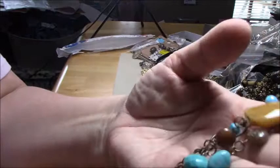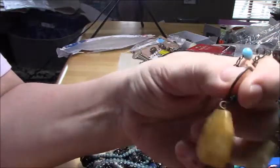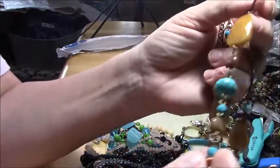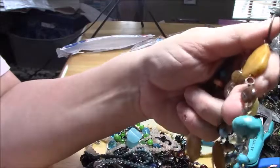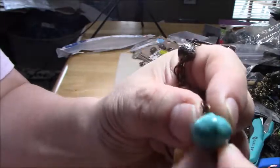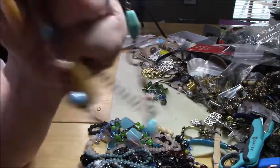This is a broken piece, so it gives me a lot of chained pieces that I can leave together and use as pieces. I love to have this kind of stuff because I can take a section of this and put it on a necklace that's otherwise a plain chain and give it a little bit of decoration. And these are stone. They're cold to the touch, and this is a plastic bead. I'll show you how I know. See the seam on it? That's a molded glass bead.